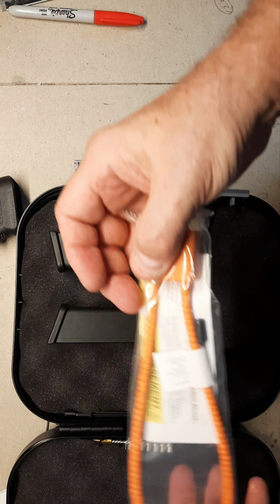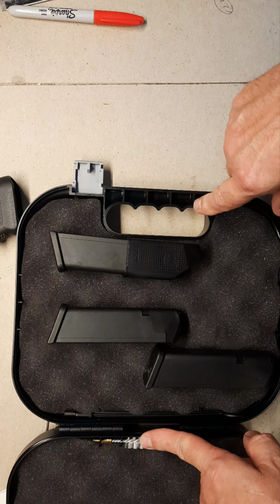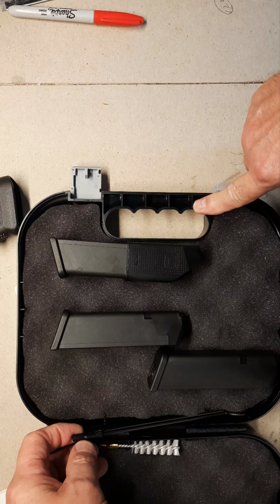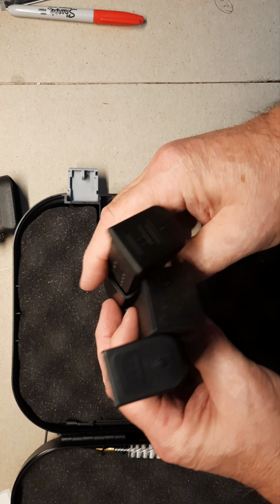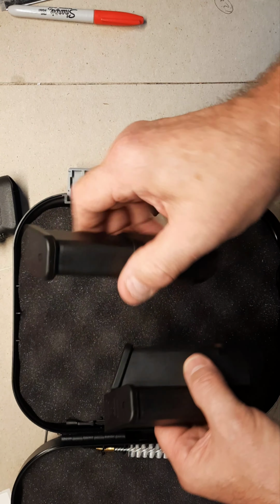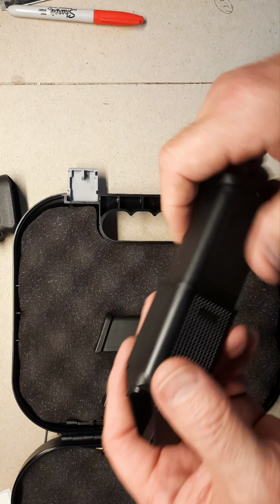My gun store, of course, it comes with the safety lock and all the paperwork and literature and the cleaning brush and the rod right here is all built in. But my guy gave me 3 mags. It comes with 2, but he gave me an extra one just because he likes me, I guess. I don't know. And I'm not a Glock guy.